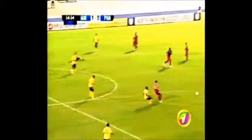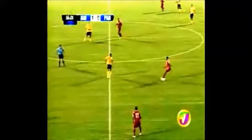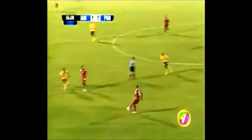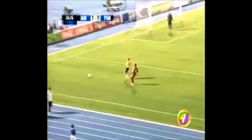Well, let me see that again. I'm sure he was the last man in defense. And the rule says if you stop a goal-scoring opportunity, then you're shown a red card. Well, if he's the last man in defense, he certainly did stop a goal-scoring opportunity. The referee didn't even call a foul. Well, there you go. Sure, we'll see it again. That's a strange no call.